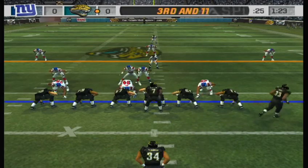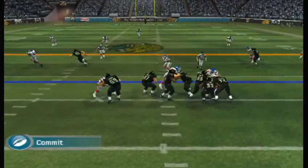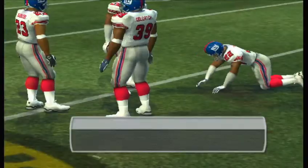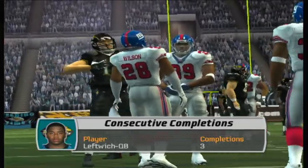Jones in motion. 35. Throws it. And the catch is made. A 15-yard gain right there on third down.